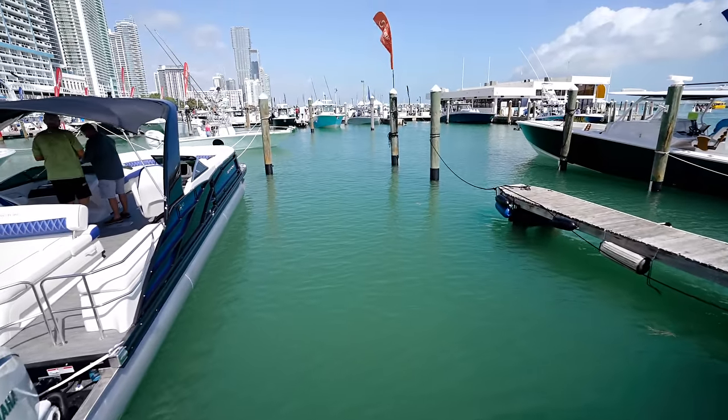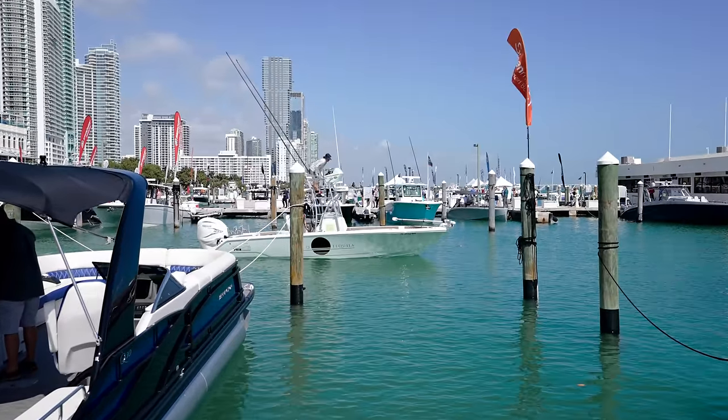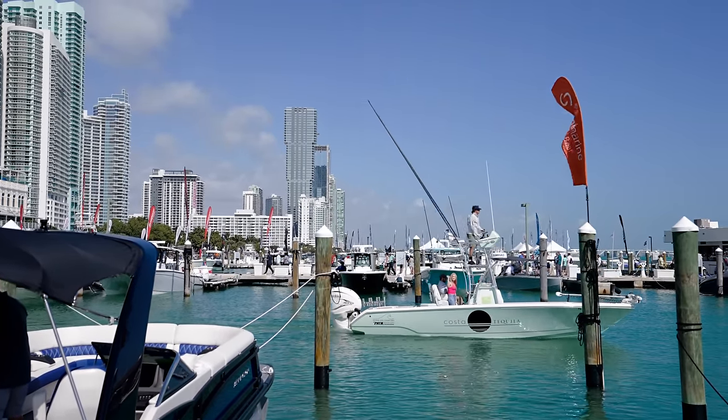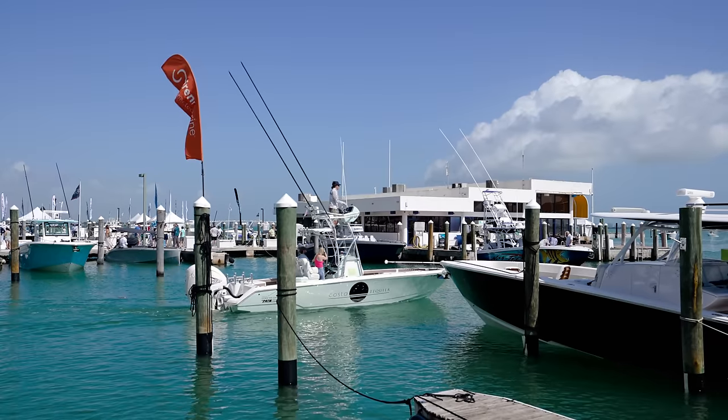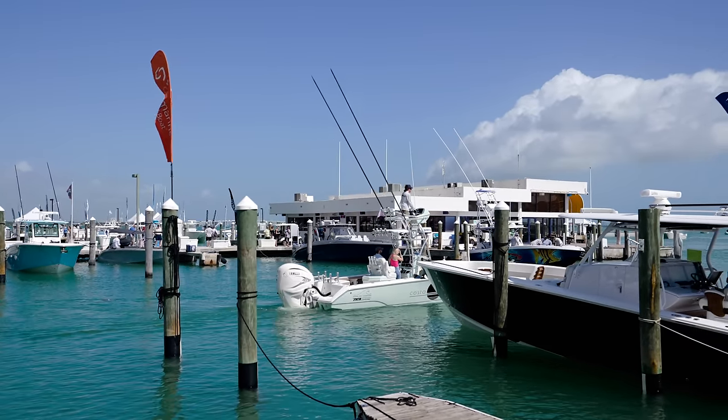Look at this Pathfinder, guys. Come here. Look. Maybe we can do a sea trial. I'm telling you, we'll try. I'll be committed to do it on this Pathfinder. Damn, that looks nice, bro. That looks really nice.